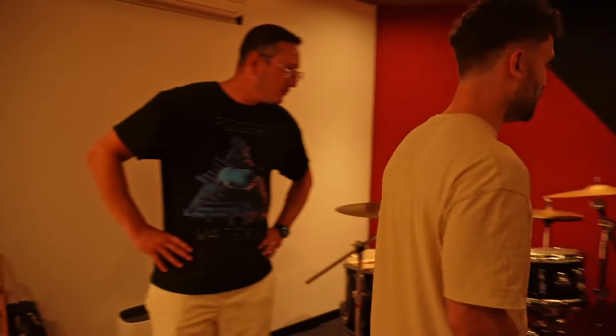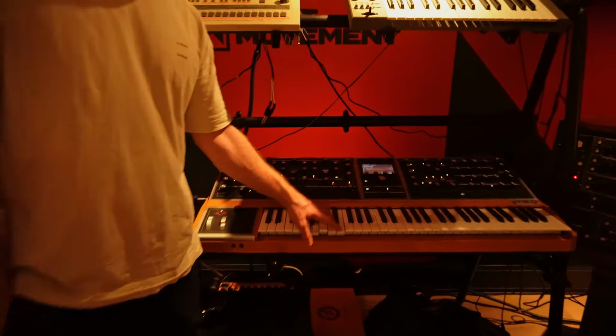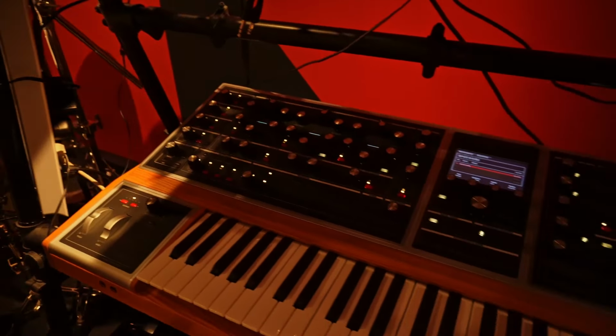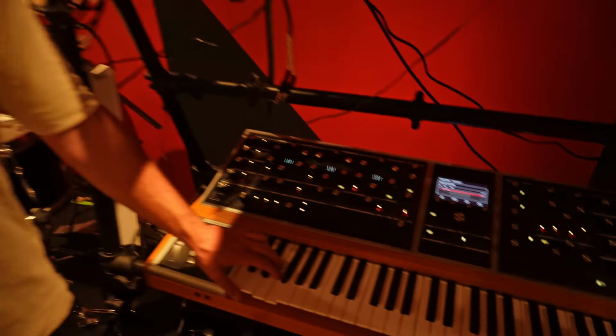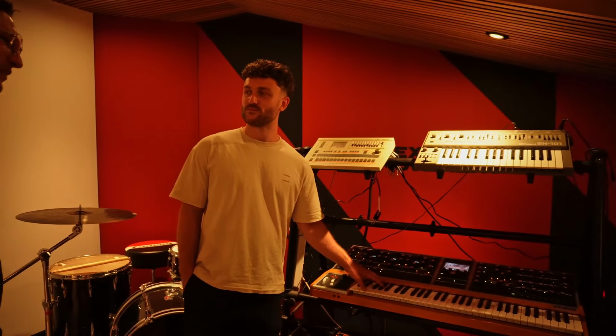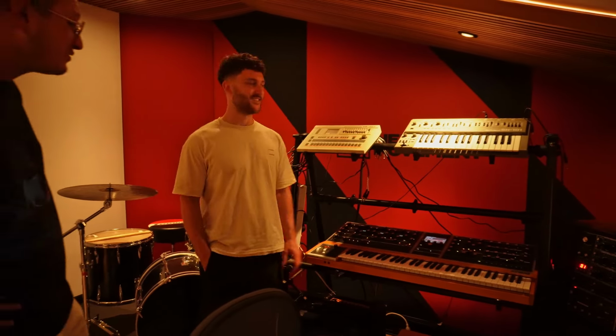Sick. And then you've got a Moog One. Yeah, these things are legendary. This is actually not mine, but it's here for now. Sick though. I think I'm gonna miss it when it's not here. The first time someone brought a Moog One to the studio, I was like, holy shit, what is this? It was brand new. These are like 10k or something. I think maybe 8? Somewhere between 8 and 10. They're not cheap, they're pretty expensive.